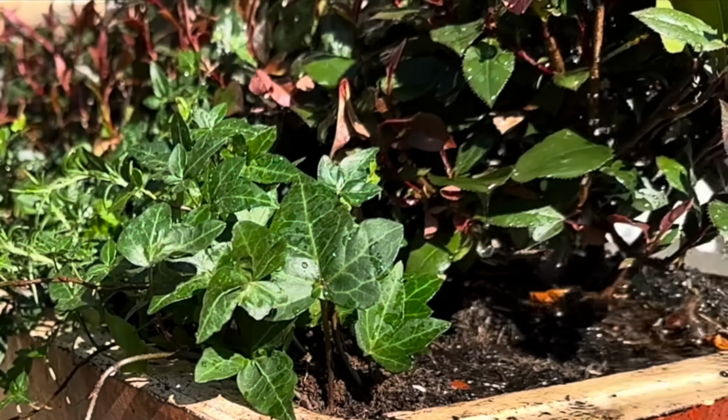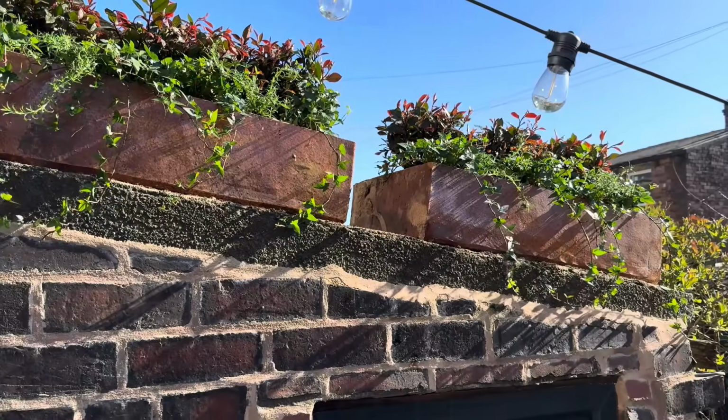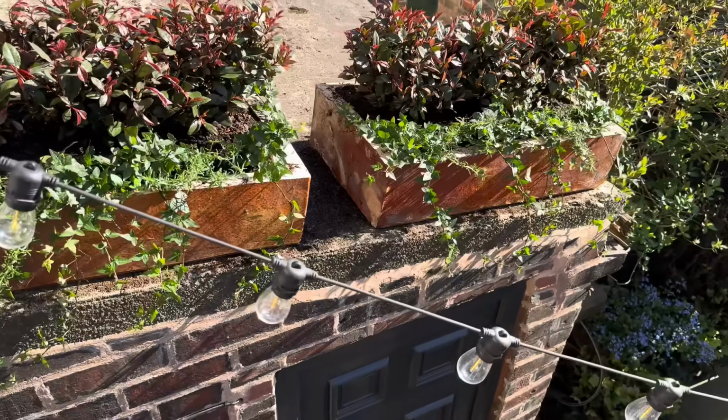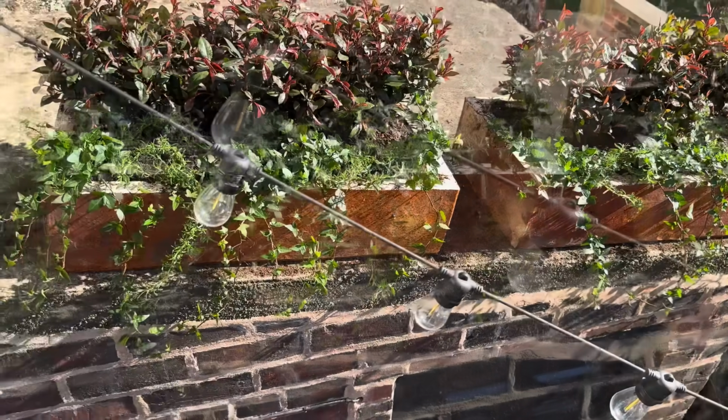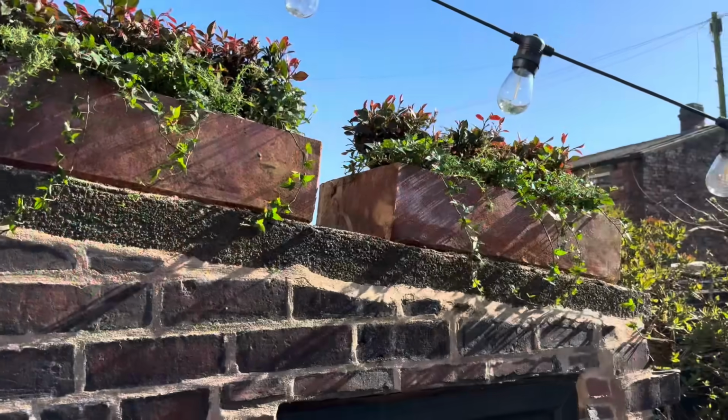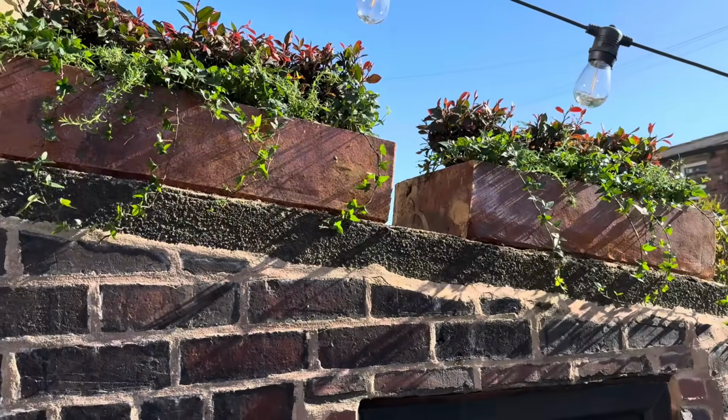Right, now they've had a good water, let's see how they're looking. We have a roof garden. And they're doing a perfect job of screening the window from the neighbouring property. So great achievement. So that's it guys for this week.